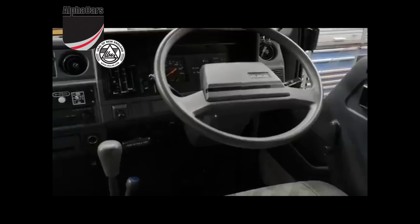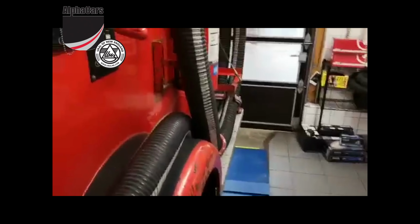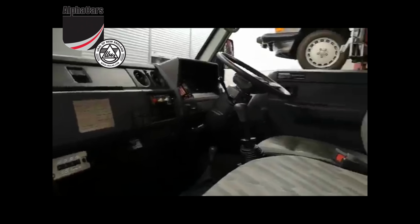It is right-hand drive, which is actually not a big deal. The first time I was getting into a vehicle in the US with right-hand drive, I thought it would be somewhat uncomfortable, but it actually was absolutely fine.